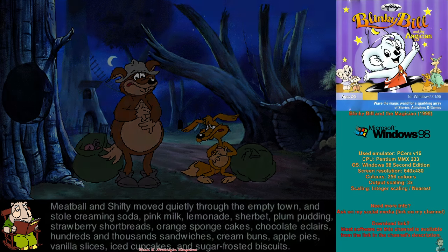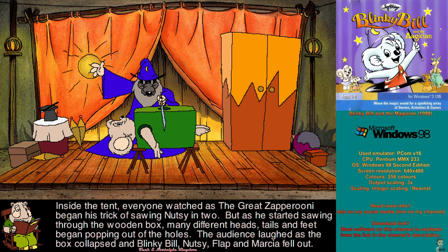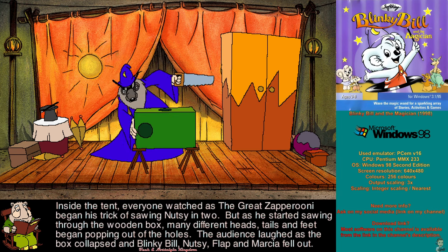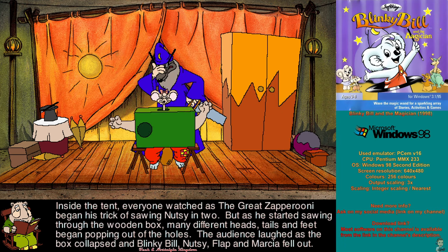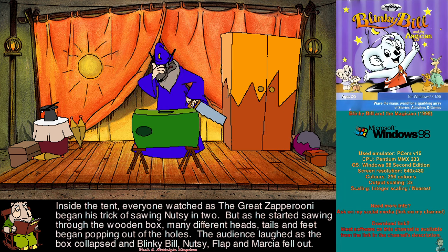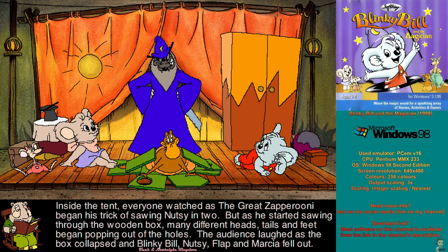So, while Meatball and Shifty stole food, the mysterious Zapparoonie began his magic show with the help of Blinky and his gang. Inside the tent, everyone watched as the great Zapparoonie began his trick of sawing Nutsy in two. But as he started sawing through the wooden box, many different heads, tails, and feet began popping out of the holes. The audience laughed as the box collapsed, and Blinky Bill, Nutsy, Flap, and Marcia fell out.